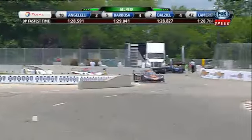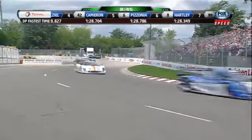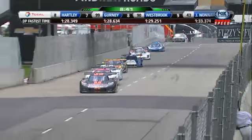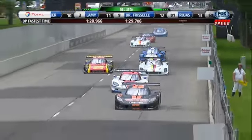And Angelelli was ready to go. He got a good jump there. Dial's all over the back of Barbosa. Cameron there now in 4th, followed by the 6 car of Personia. Now it's a good run down here off of turn 2. They'll be trying to position themselves for the brake zone. Remember, it's still kind of cold tires. Look at this, ducking and diving.